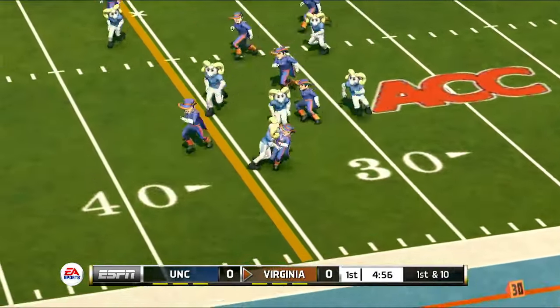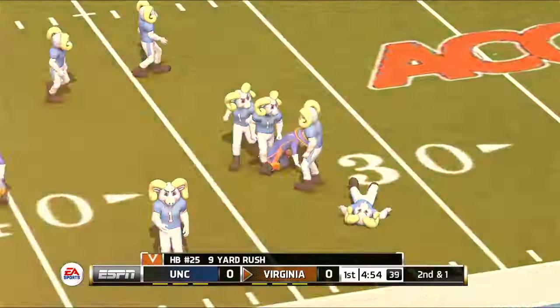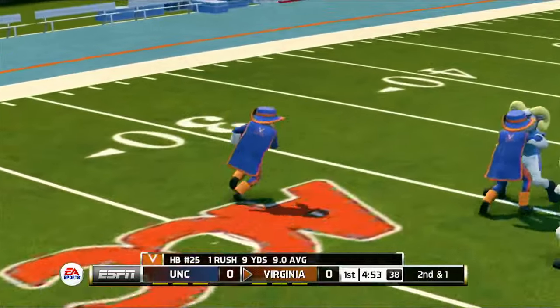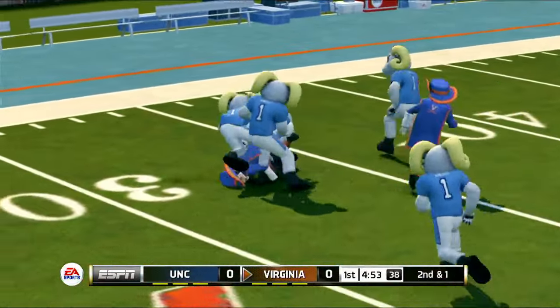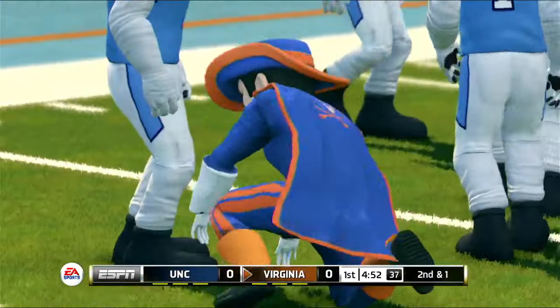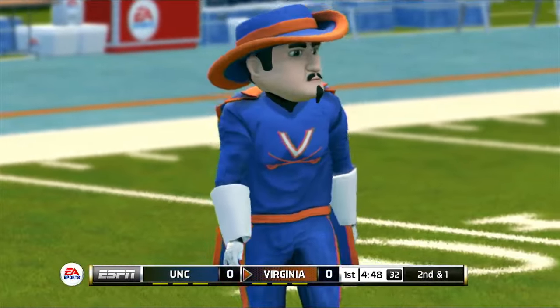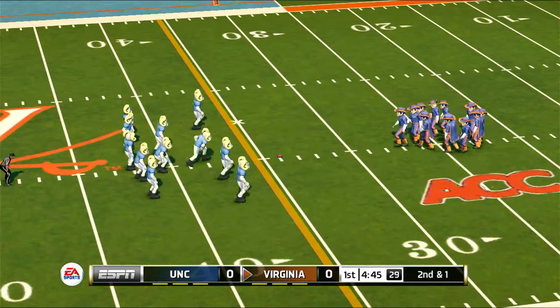Run left side. Makes it to the 34. Great job by the running back, and that's a gain of 9. That brings up second and 1. Short yardage situation here. It's second down and 1.